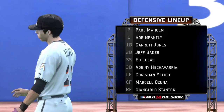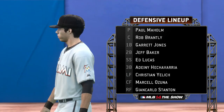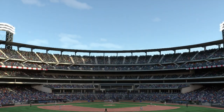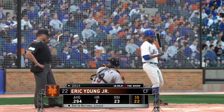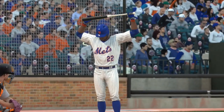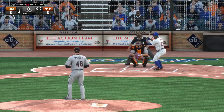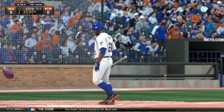And in the field, the Marlins will align themselves like this. Eric Young Jr. will stand in now. Speed is definitely a big weapon in his arsenal. He currently sits 3rd in the National League stolen base chase. Tries to catch him napping, but he missed the bunt attempt. Strike 1.